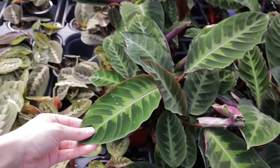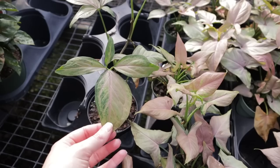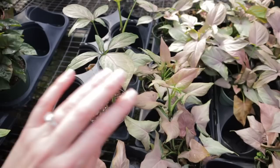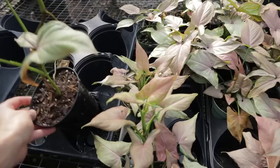Some more calatheas. Okay, look, some syngonium. Now, look at this one. When syngonium leaves become mature, they put off more and more lobes. So when you see them in their natural habitat with their large leaves, they don't look anything like the juvenile leaves. They look more like coming into this shape. I wonder what type this is. It says pink splash.